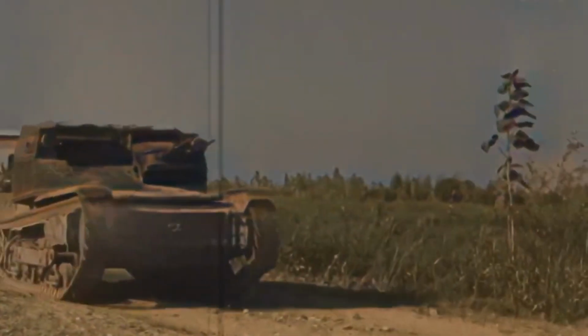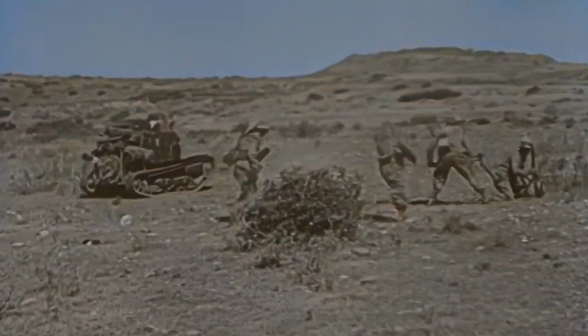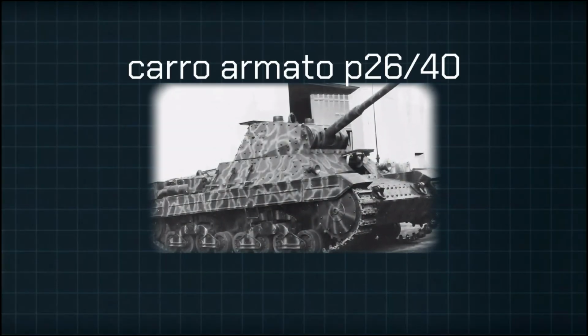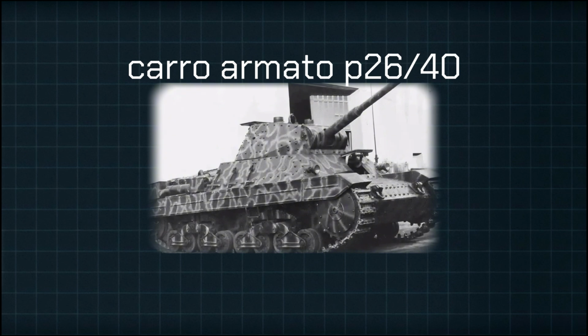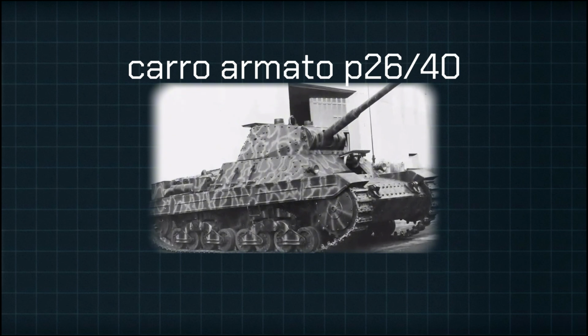While not as powerful as the German Panzer or American Sherman, Italian tanks had unique characteristics that make them interesting to study. In this video, we will explore the Carro Armato P26, a tank that may not be as well known as others, but has a rich history and played an important role.